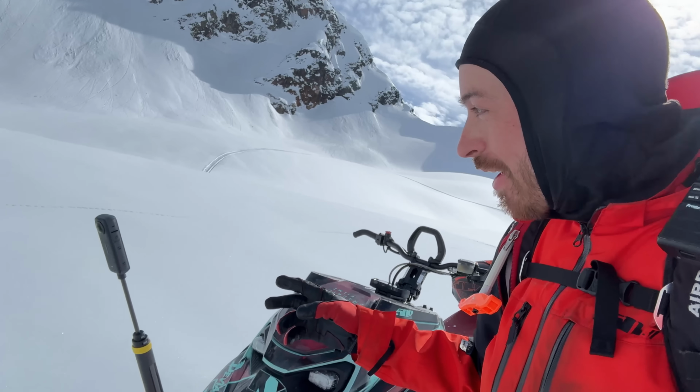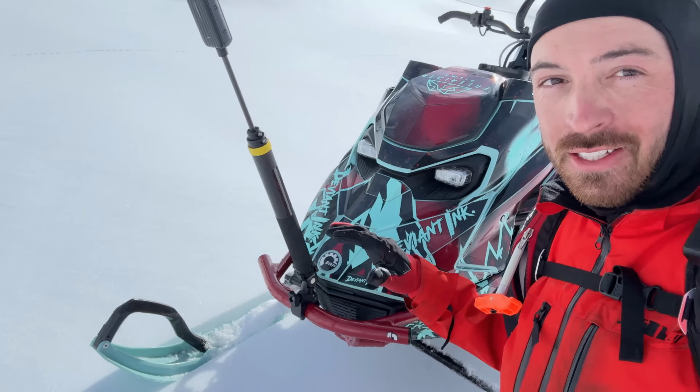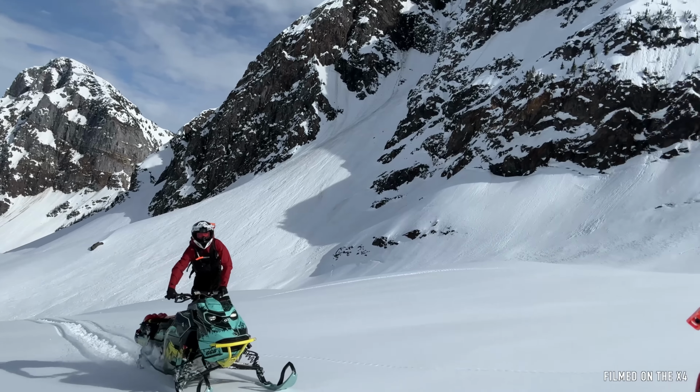The next setup we're running here is the extended selfie stick with the motorcycle bumper mount here. This is one of my favorite setups. Just this bumper mount works really well, and this stick is pretty robust.